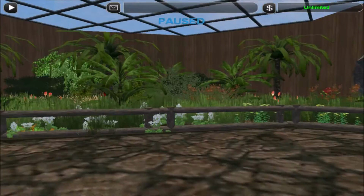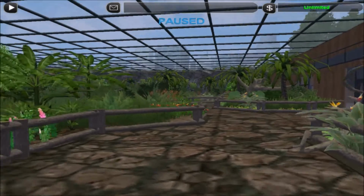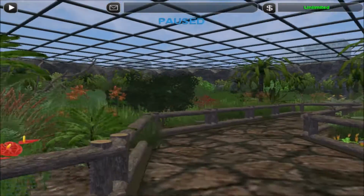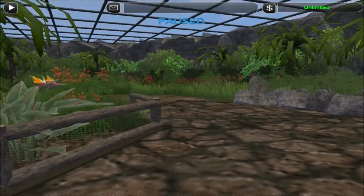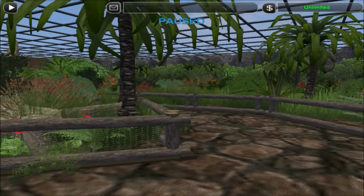But yeah, that's just a very quick look at what we've been doing at Vaals Dierenpark. We're not sitting still at all because we have a lot of work to do. Trust me, a lot of work is being done right now as I speak.